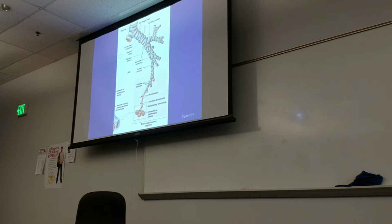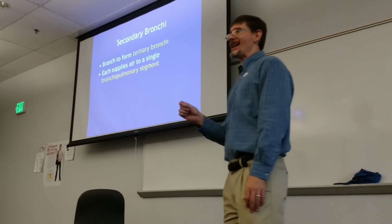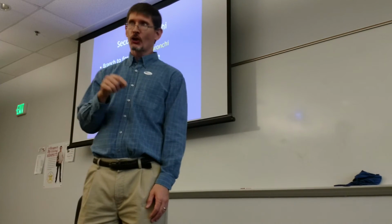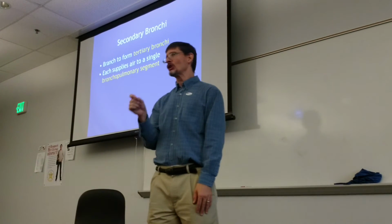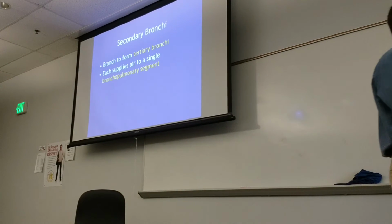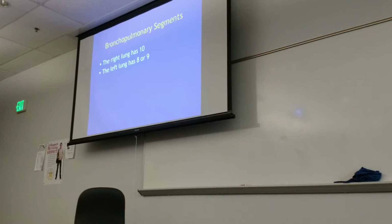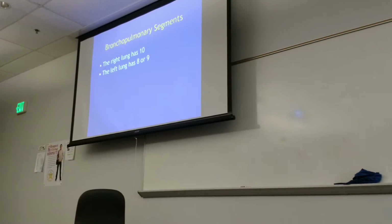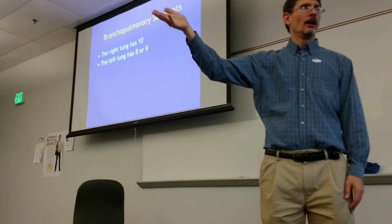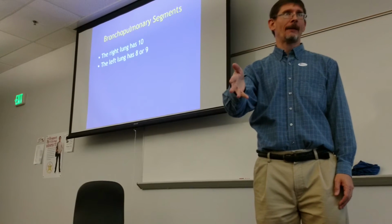The thing about the secondary bronchi is when they get to their individual lobe, they in turn will split into tertiary bronchi, and each tertiary bronchi will feed a section of a lobe called a bronchiopulmonary segment. As it turns out, the number of segments per lobe is variable, so that in total, on the right side, you will have in those three lobes a grand total of 10 segments. So therefore, 10 tertiary bronchi.